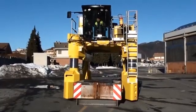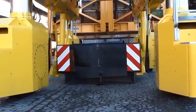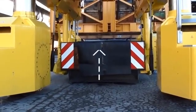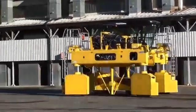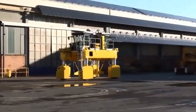It can pick up to 30 tons at a time and deliver it to the desired location at a speed of up to 20 kilometers per hour. The 175 kilowatt diesel engine and the pneumatic mechanic suspension help it to do this.